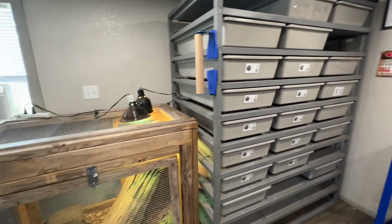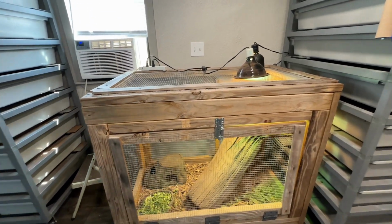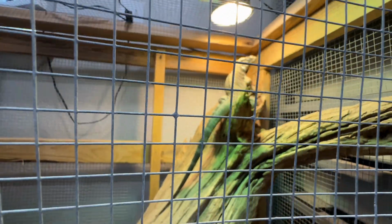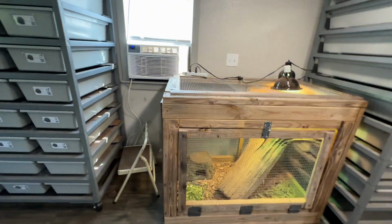Everything over here is pretty much the same. I put this enclosure I had outside inside, and I moved Rousey into it. So he's been liking it a lot more. He's got a lot more space. He was in the little 4x2x2, and he was starting to outgrow it. So that was a nice upgrade for him.